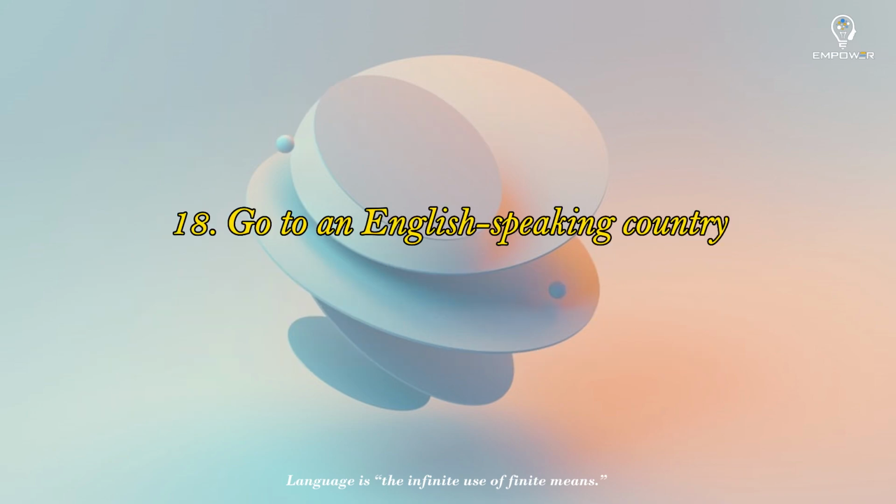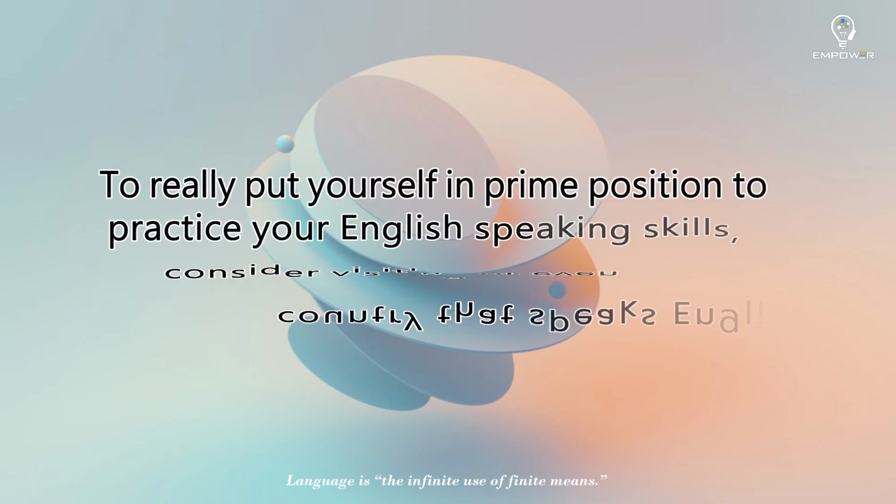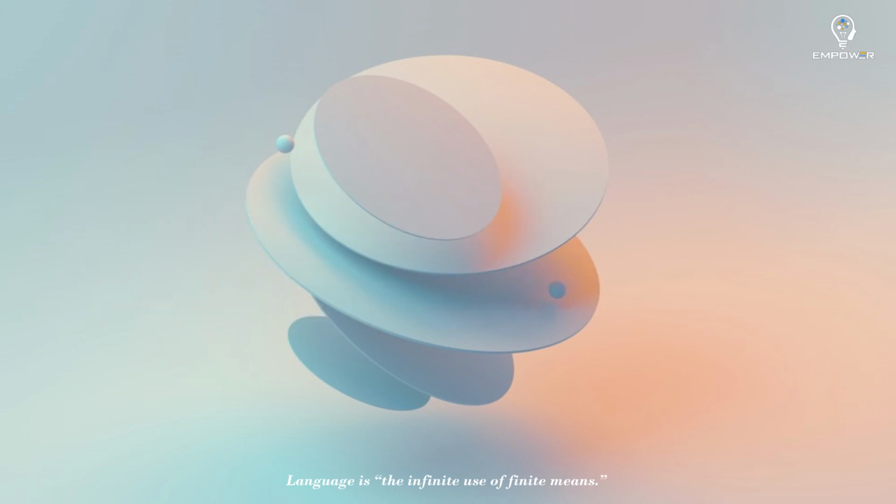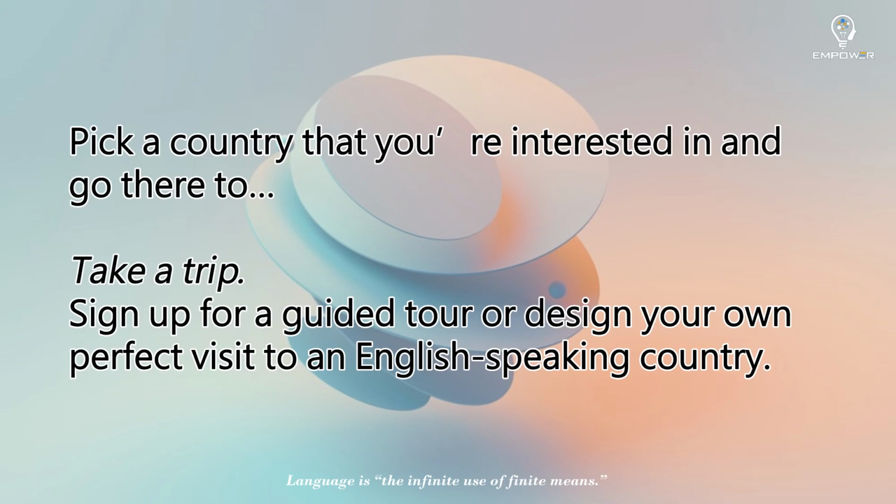18. Go to an English-speaking country. To really put yourself in prime position to practice your English-speaking skills, consider visiting or even moving to a country that speaks English. Pick a country that you're interested in and go there too. Take a trip. Sign up for a guided tour or design your own perfect visit to an English-speaking country.